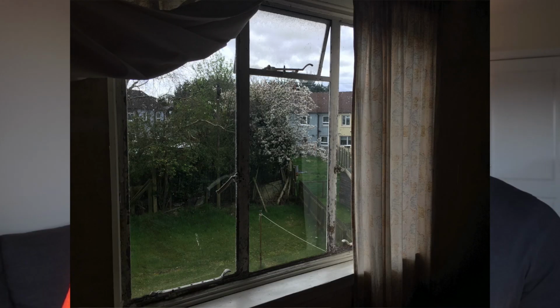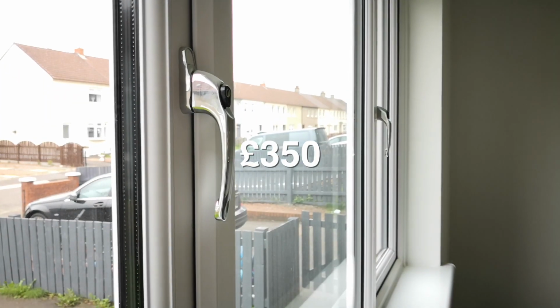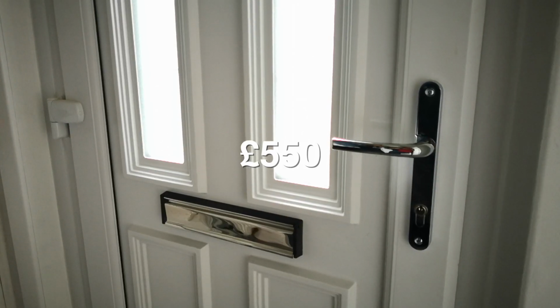Then, this house also needed to have all windows and doors replaced. So that is the front door, the back door, and all the windows throughout. They were still original. We paid £3,200 for all that. That is supply and fit, which works out to be around £350 for each window and £550 for each door.